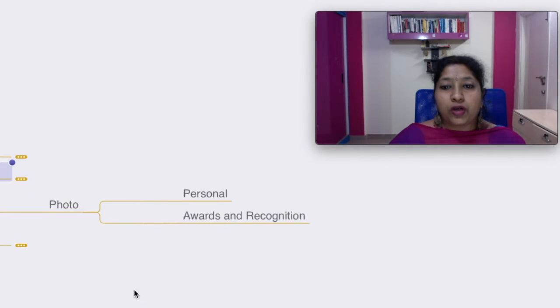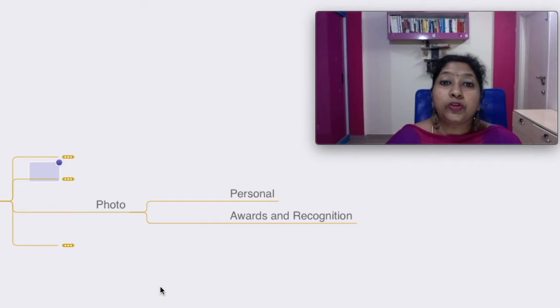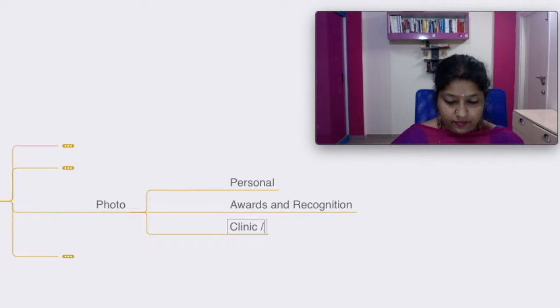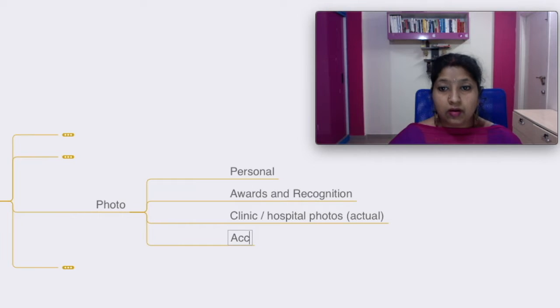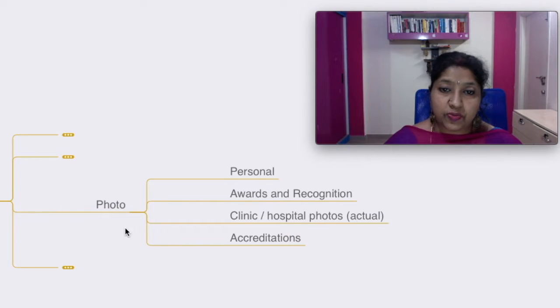The next is a photo of yours. So ensure you have these things in place which you can utilize on your website. You can also add your photo, your awards and recognitions, photos of certificates that you have, and accreditations also you can input. And photos of your clinic or hospital. So have these things in place so that you can use the same for your website.